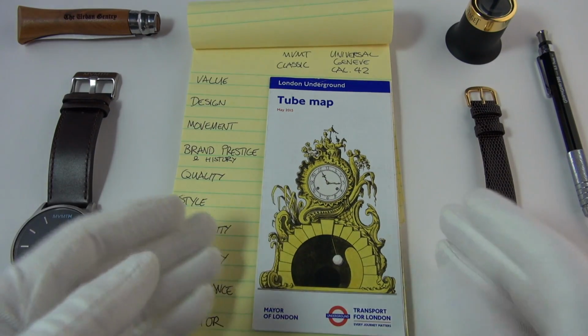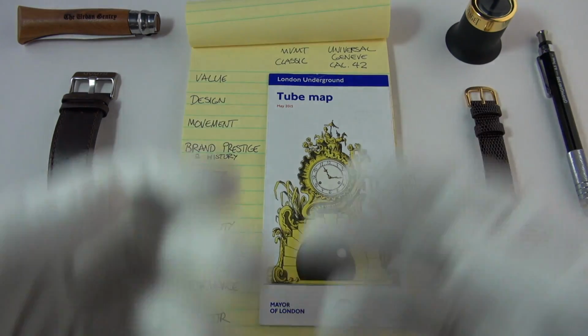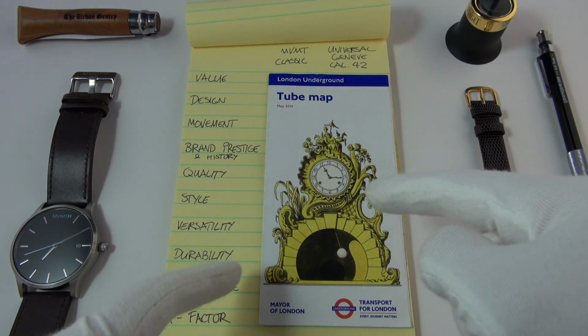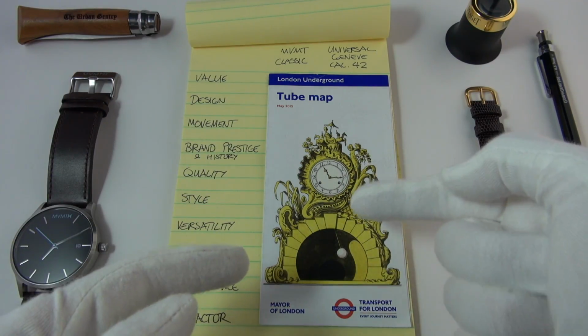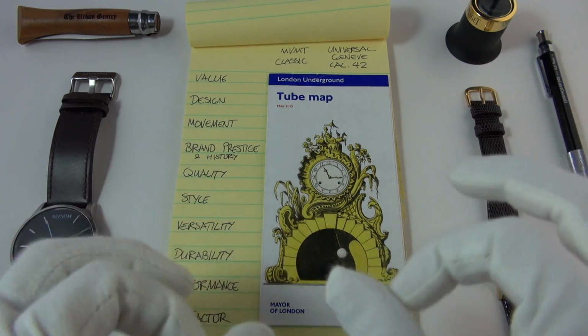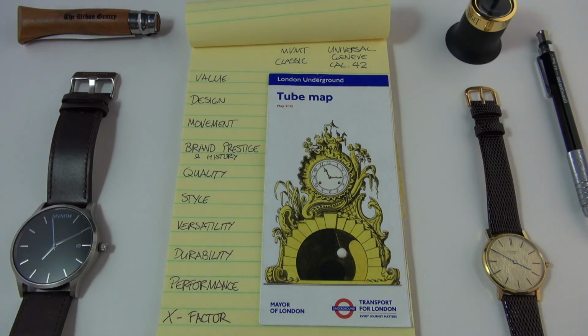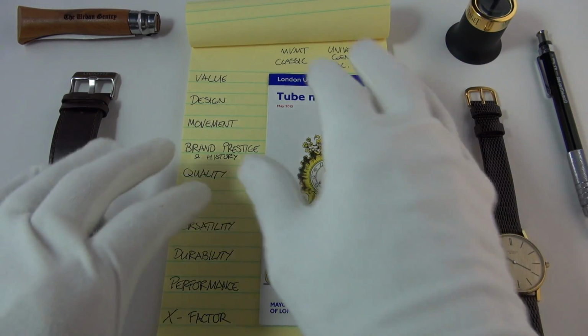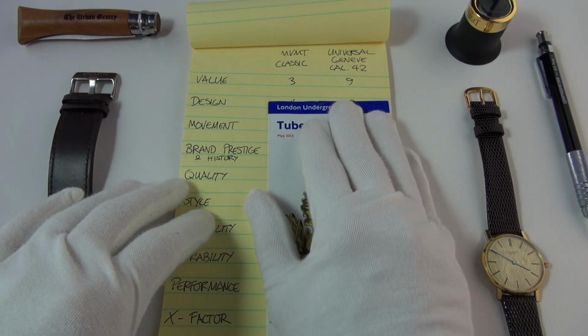I use it because it's just perfect for the size, and also it's horology related, with that beautiful gilt clock illustration, and the way they've combined the tube tunnel where the pendulum swings is just absolute pure class. Anyway, let's start right at the beginning with value. So let's move that down.